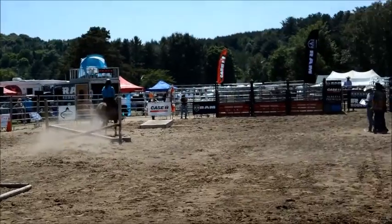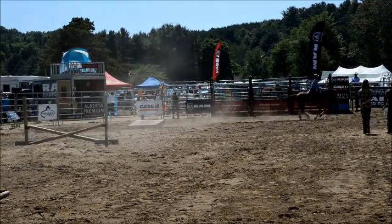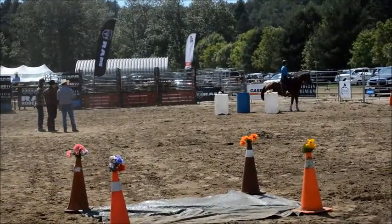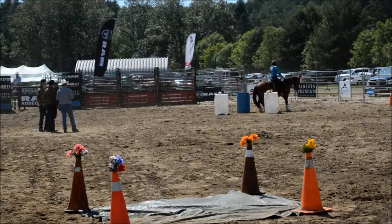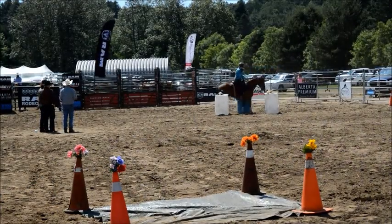We were supposed to do a flying lead change there, which we did, and we lope over the teeter-totter, which is sort of like a plus. Here, we'll just excuse Franny for a moment while she loses me out of the screen. And then here we're supposed to back through the barrels and then keep the barrel on our left hip there.